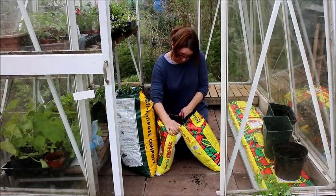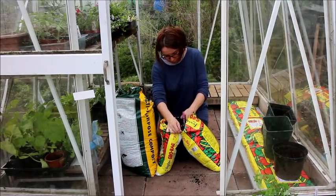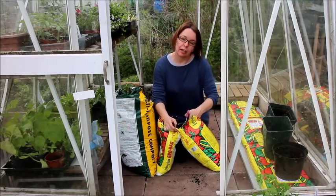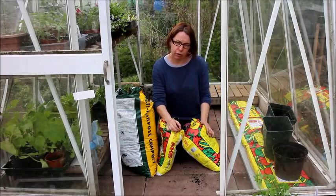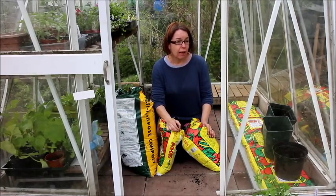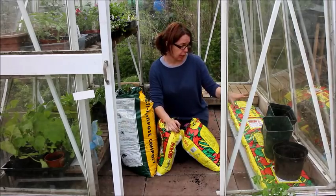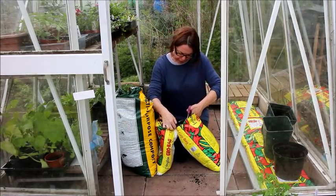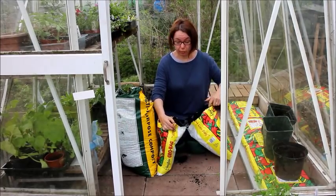I don't really know why I'm doing it this way, why I'm not just lying it flat, but it's all an experiment. It's all new. I've seen online that you can get those pots with reservoirs in, grow pots I think they're called, and there's a very posh system where it's actually a big tray that you just put your compost in, and that's got four pots in, but it's quite expensive. So I'm going to try this one first, and if it works, great.